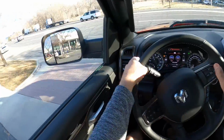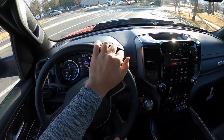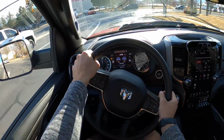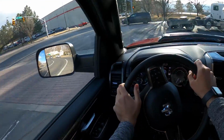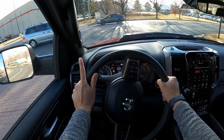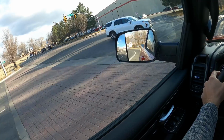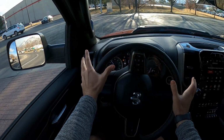Setting off here in the 2021 Ram Rebel. I feel like I've driven a bunch of Rebels for comparisons lately, so it's been kind of crazy. But setting off in this truck, it definitely has this nice luxury truck feel to it. Of course, DJ's waving at me there in his car. But yeah, it definitely has this nice luxury truck feel to it.